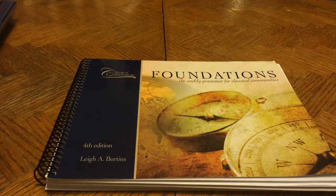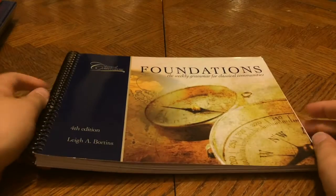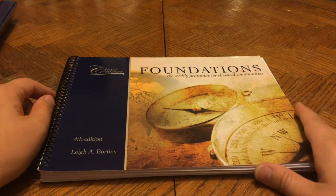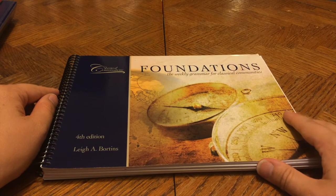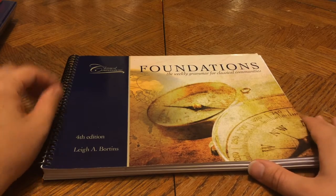So then we'll get into our classical conversations. This is our 3rd year doing classical conversations. It'll be Noah's 1st year doing it. Jude's really liked doing classical conversations in the past. So this is our guide. This is our main book and the backbone basically for our education, homeschool education.